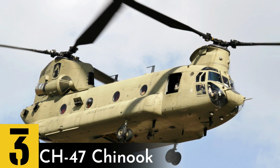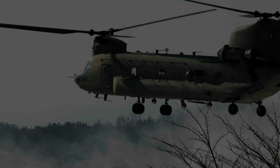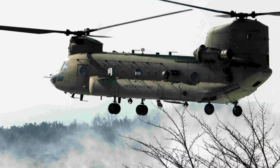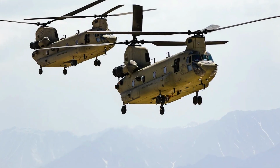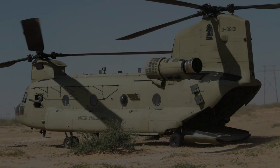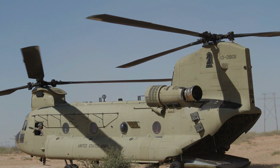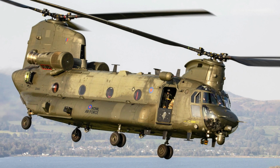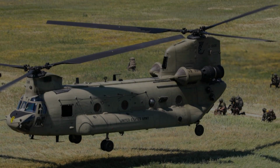Number 3. CH-47 Chinook. The ubiquitous CH-47 Chinook was developed to meet a U.S. Army requirement. It first flew back in 1961. This utility helicopter became operational in 1962. Since then, over 1160 have been built, including models licensed produced in Italy and Japan. It has been exported all over the world.